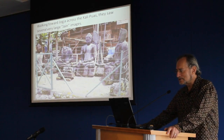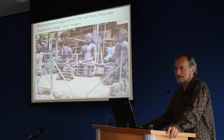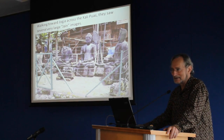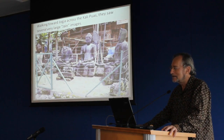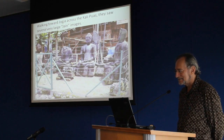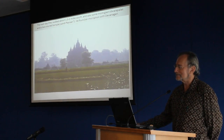And walking toward Zhouzhou, across the river, the Kali Kwas, they saw several very large giant images. Again, we now know these are Buddhists. We know that there was never any Jainism in Southeast Asia. But in those days, they were more familiar with Jains because that still existed in India. And some of these large statues are probably sitting exactly where Mackenzie saw them back in the 1980s. And now they're just fenced in there next to a lumberyard.